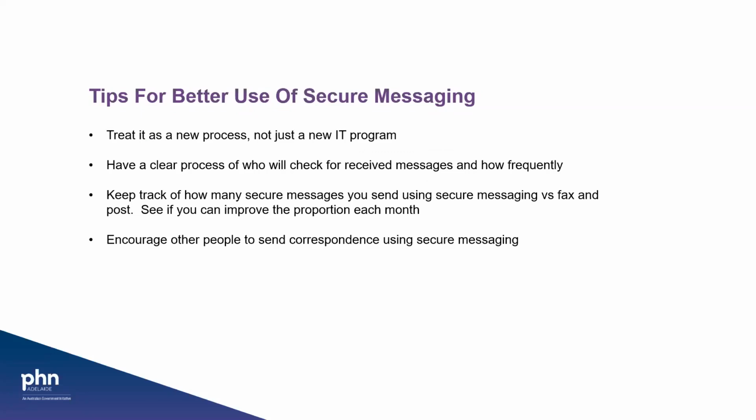Next, we'll talk about a few things that might help people who already have a secure messaging system get more from their system. These are just some things to consider. Not all of them will be suitable for your practice, but hopefully some are. The practices that get the most from secure messaging systems implement them as a new process and not just as a new bit of software.